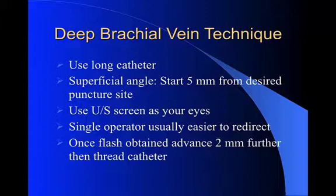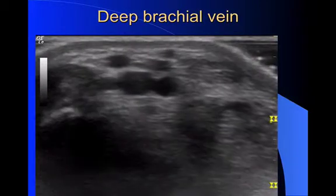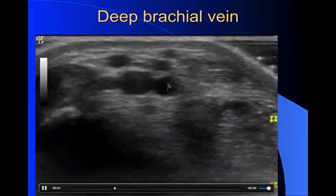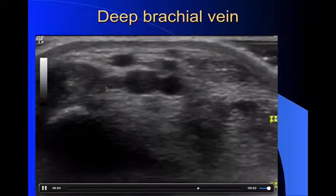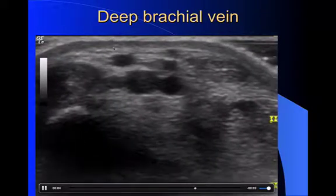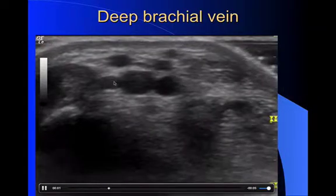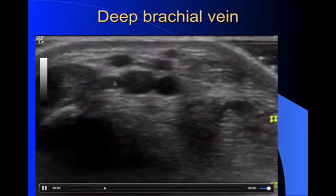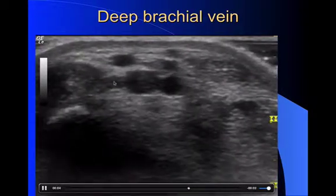Once you get flash, you're going to advance the whole unit 2 millimeters further to get the plastic part of the catheter into the vein, and then you can just swizzle out the introducer wire. And again, this is the anatomy. This is the deep brachial artery, and then the paired veins here. And you can choose either one. I would press with my finger above to make sure I was in the right spot, and we'll see our needle coming in short axis. When I first get flash, I just sit there for a moment, and then I will thread the catheter in slightly further.